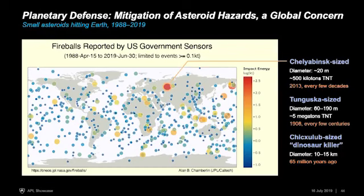But you'll also see there's a lot of other dots on this map. This is not necessarily a unique event. Things are hitting the Earth all of the time. Now, Chelyabinsk, before it hit the Earth, is estimated to have been about 20 meters in size. And a lot of times when people think about asteroid impacts, they think about the one that killed the dinosaurs, right? And so this is a very different scale of object that we're talking about.